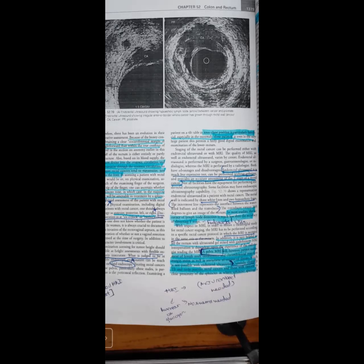In the diagram, you can see there are 5 lines: 3 white lines and 2 hypoechoic black lines. The innermost line represents the interface between the water-filled balloon and the transducer. The transducer rotates 360 degrees to give the image of the rectum. In most studies, the accuracy of lymph node detection is much less than the accuracy of the T stage. So endorectal ultrasound is better for T stage compared to N staging.